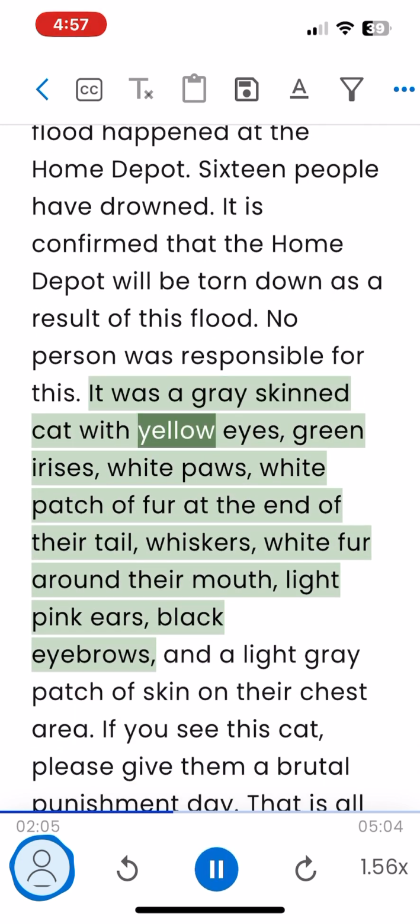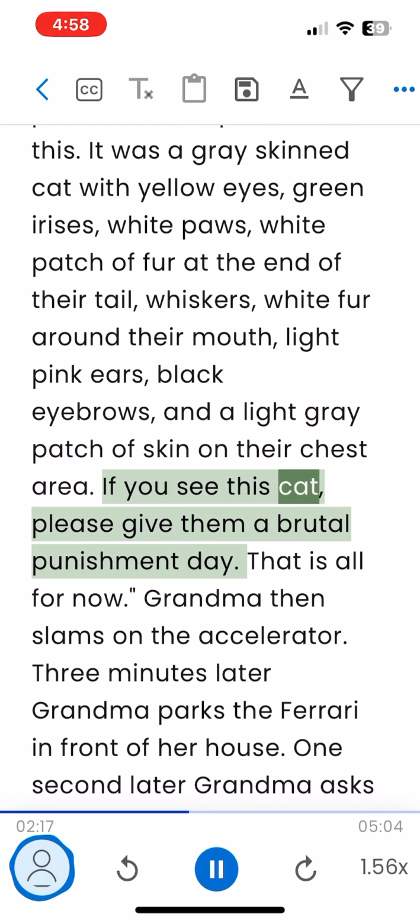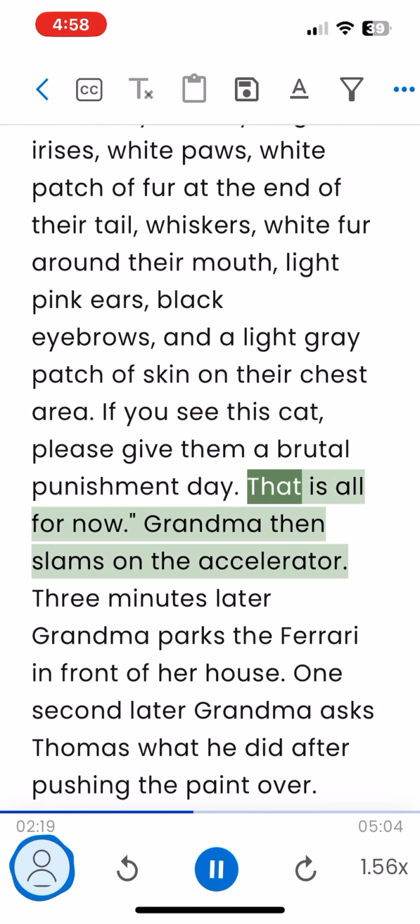It was a grey-skinned cat with yellow eyes, green irises, white paws, white patch of fur at the end of their tail, whiskers, white fur around their mouth, light pink ears, black eyebrows, and a light grey patch of skin on their chest area. If you see this cat, please give them a brutal punishment day. That is all for now.